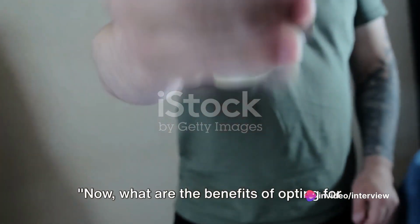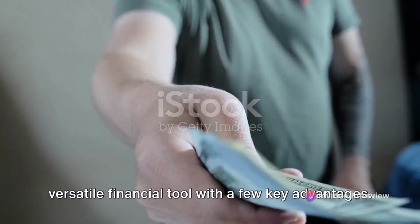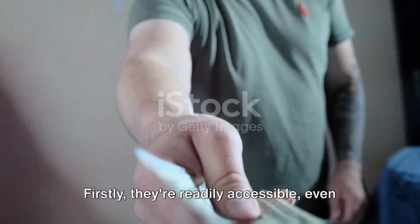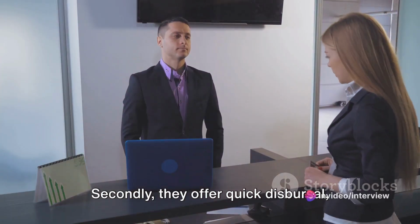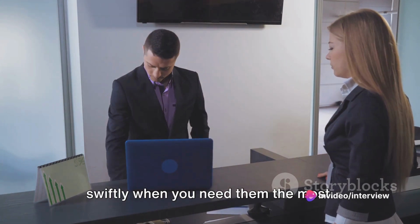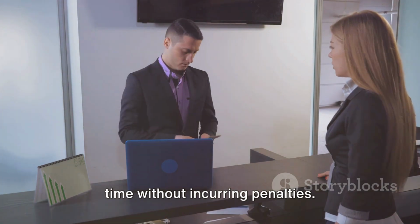Now, what are the benefits of opting for a demand loan? Demand loans are a versatile financial tool with a few key advantages. Firstly, they're readily accessible, even for those with less than perfect credit histories. Secondly, they offer quick disbursal, meaning the funds can be in your hands swiftly when you need them the most. Plus, they can be repaid in full at any time without incurring penalties.